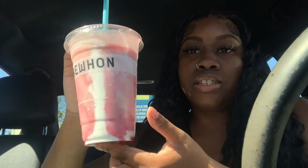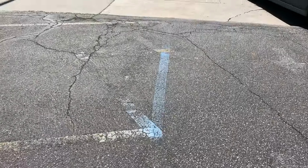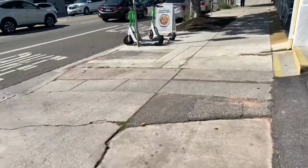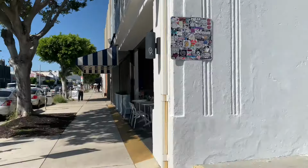Why is there so much dust in here? Look at this pretty smoothie. It's so cute. This is the Hailey Bieber smoothie. Got my little ooh out. Ooh, not the Prius. Not the Prius. Yeah, I'm sweet green with it. It's good.